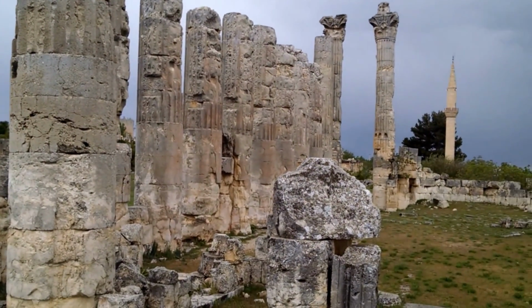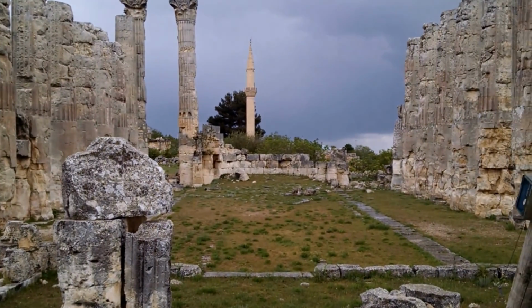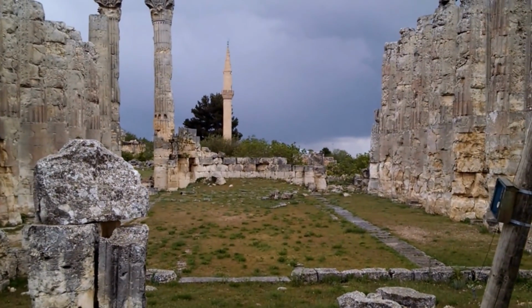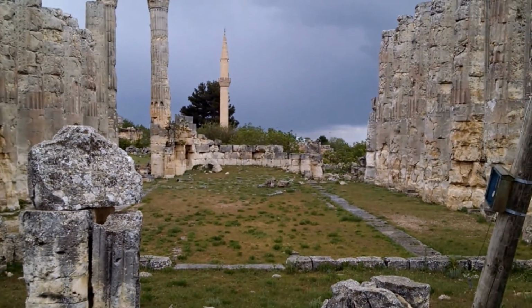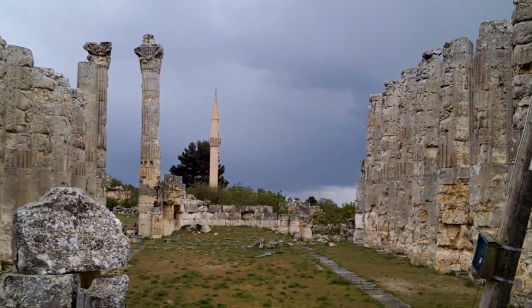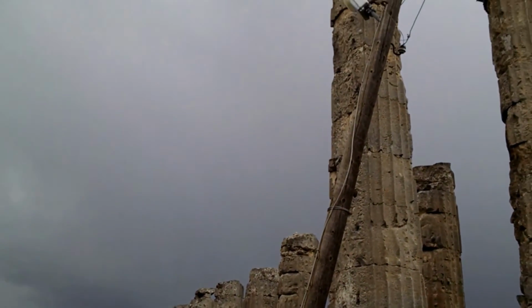This, I'm taking this picture from what was the west end of the temple, and okay, Zeus, I get your point. I get your point.